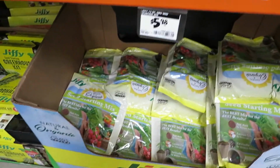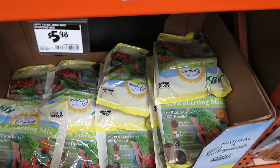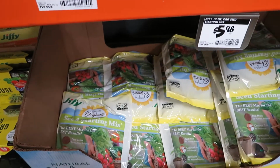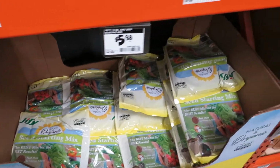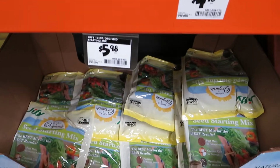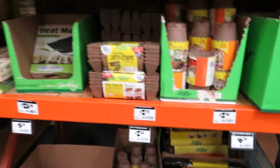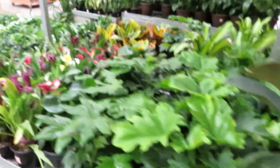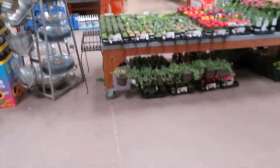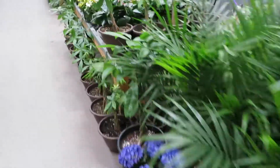And then there's some organic seed starting mix. It's probably like peat moss. Yeah, peat moss, cocoa coir, and vermiculite. And that's $5.98 for a 12 quart for an organic bag. That's not bad. But for a regular bag, that's a little high. Okay, so I want to show you the succulents. Oh wait, just kidding, I'm teasing you.